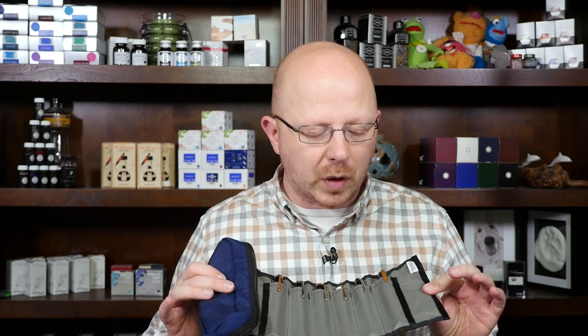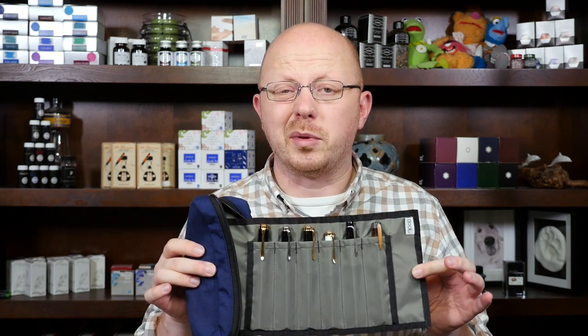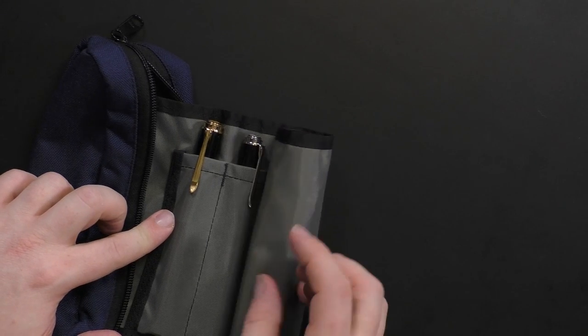Now, the Brasstown case retails for $35, and I understand it's handmade here in the U.S. by a very small, I think probably single person production team, out of great materials, superb craftsmanship. For a pen case that only holds six pens, that does seem a little high to me, with the understanding that this is a superb quality case, though. It's something I would be willing to spend if this were the kind of case that worked for the way I use pens. It isn't, but it's still a great case.